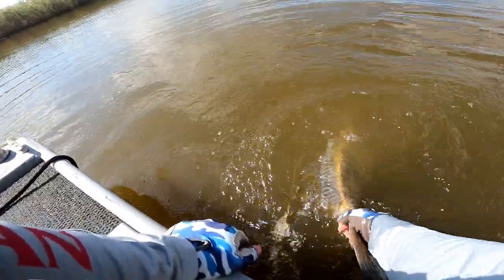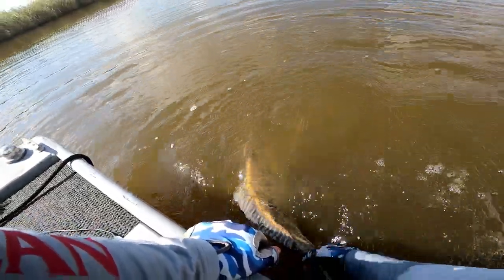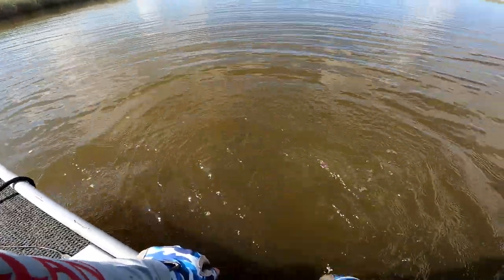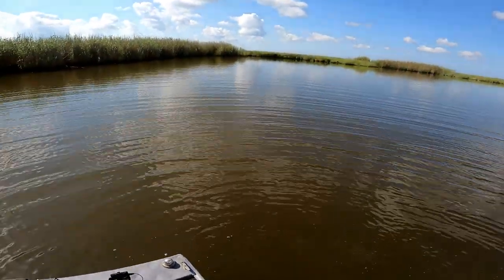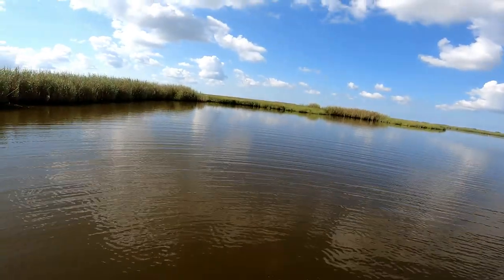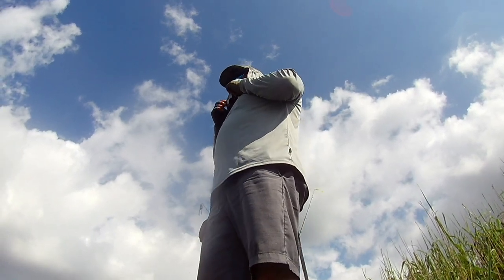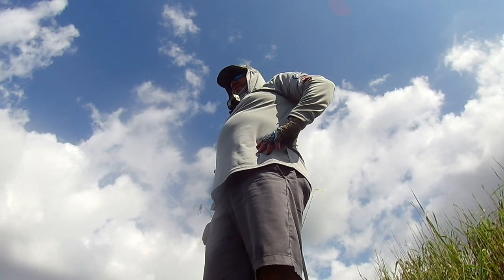There's a drum cat. Oh, he's ready. You ready? There he goes. Beautiful. Beautiful. Look at that. He's right here. Slowly going on. Wow. What a fight. We're gonna have to go.